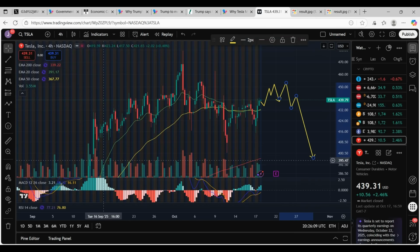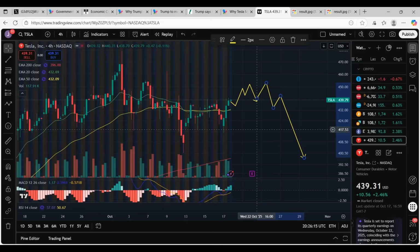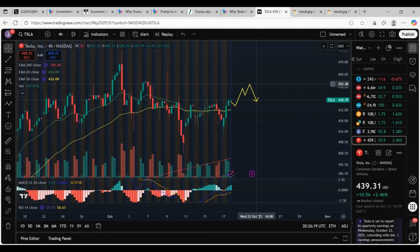and we could still turn back down on Tesla to fill this gap at 395. So there is still a gap all the way down here. So I would not rule out the possibility of that getting filled. I would not turn too bullish or too bearish. I'd be very unbiased, but just know that that gap is still unfilled. So be very careful when it comes to that.